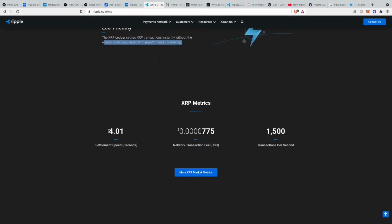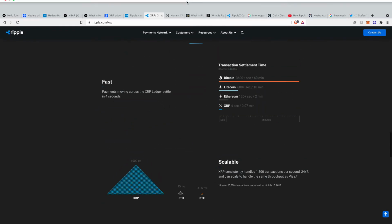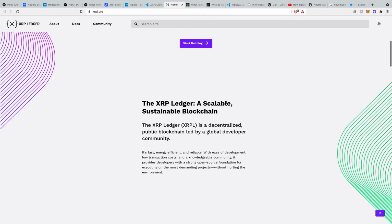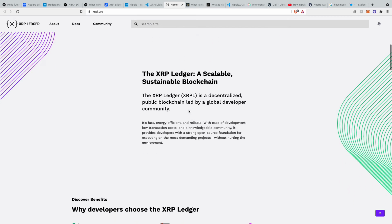XRP metrics: settlement speed 4 seconds, transaction fee. Look, every time you send XRP, this is your fee, like tens of thousands of a penny. It's virtually nothing. Then 1,500 transactions per second. Big stuff, big stuff. Then you have the XRP Ledger, a community-powered utility, scalable, sustainable blockchain.